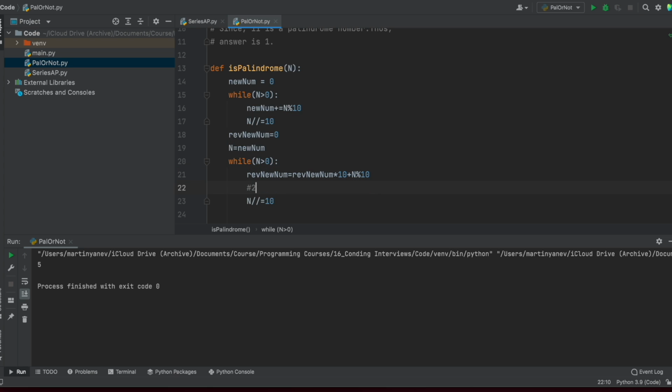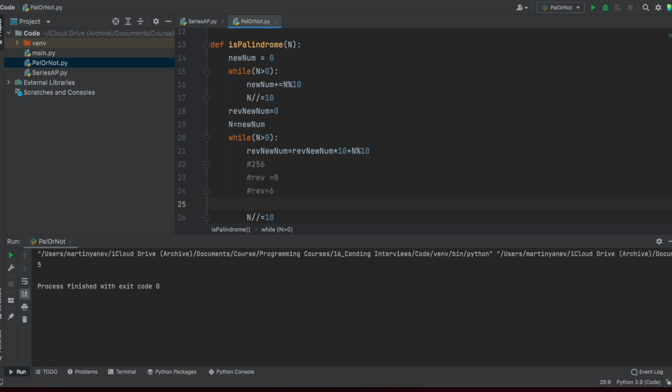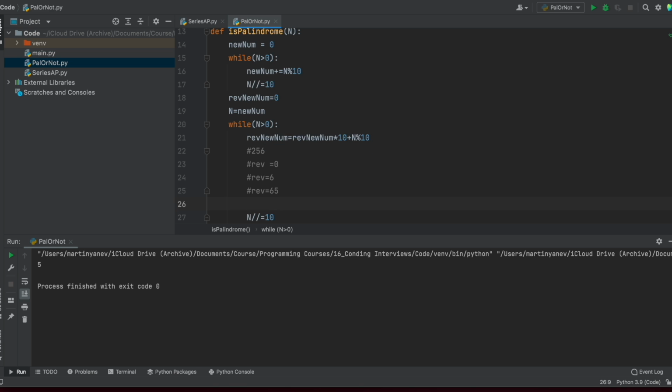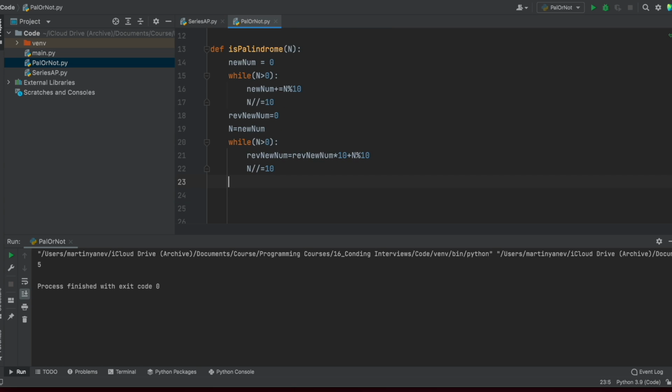And this is how on the first iteration you will have 256, then you will have rev equal to 0, the next revision will be equal to 6, then the next reverse number will be equal to 65, and then the final revision would be equal to 65 multiplied by 10, which is equal to 650, plus 2 that is left for n, and this will give us 652. And this is how we reverse 256, and in the same way it should work with 11. So this is how you reverse a number just in 2 lines, guys, and I really advise you to remember these lines here, because they can be really helpful, as many of the interviews are involving some type of reversing any kind of numbers.